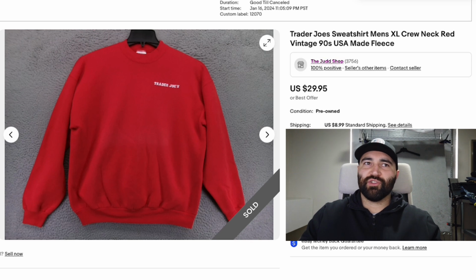Sale number 3 is this Trader Joe's sweatshirt in a men's XL. This is one of the vintage ones from the 90s. I keep selling these and I keep telling you guys how great they are. If you ever find them, make sure you pick them up, whether they're vintage or not. They sell for about 30 bucks. This one sold in 6 days for full price, $30 plus shipping.